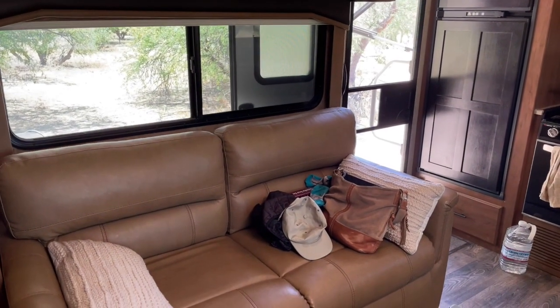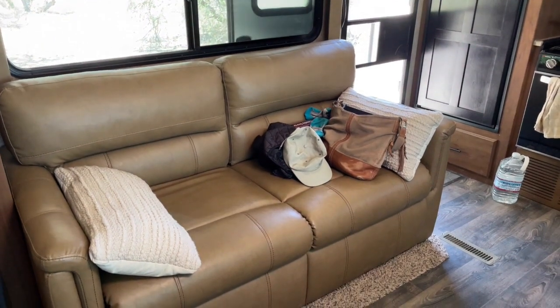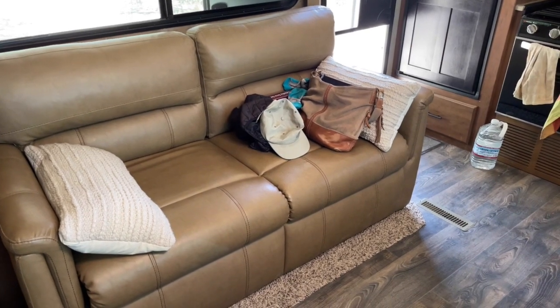I would rather have either chairs that are comfortable to sit in or a couch that has storage under it that is actually comfortable to sit on. So more to come on that. I can see this couch going away.